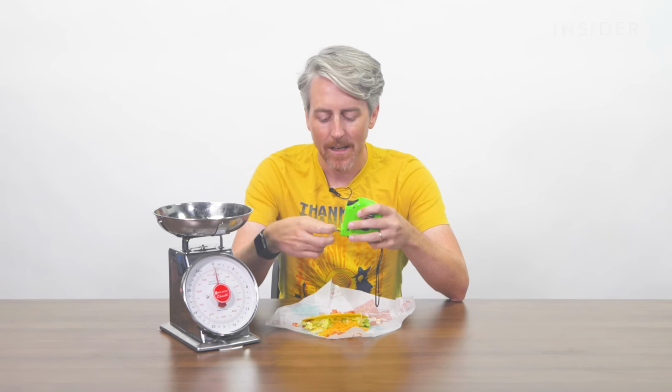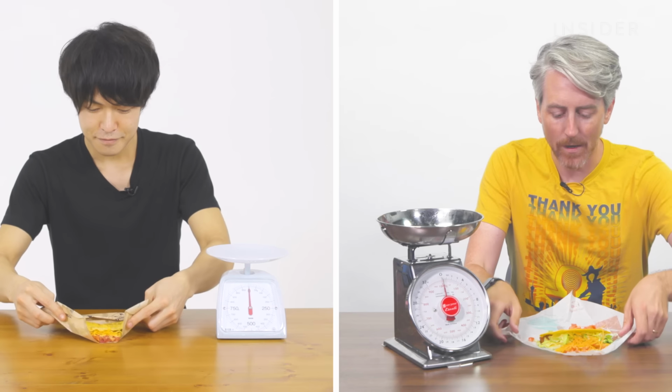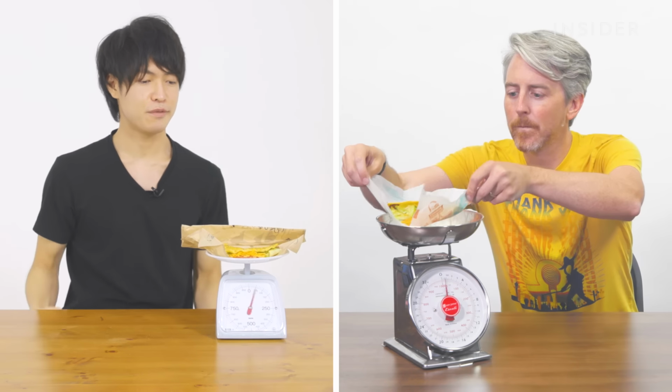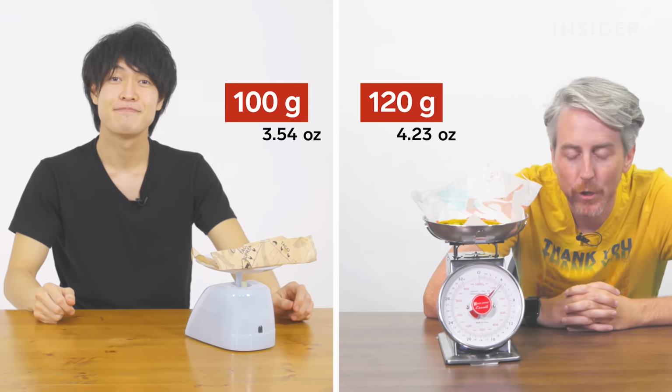So this is a beef taco supreme. It measures 5 inches. Our beef taco supreme that's falling apart because I'm an idiot is exactly 5¾ inches. And let's weigh this. And it weighs... It weighs 100 grams. Looks like about 120 grams.